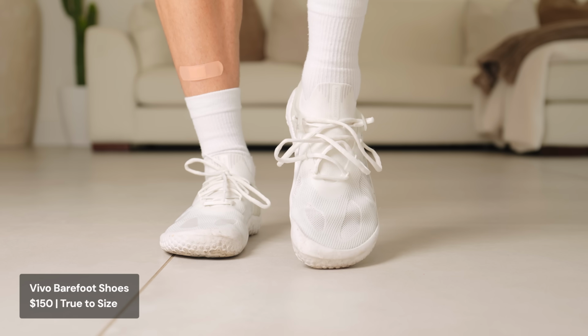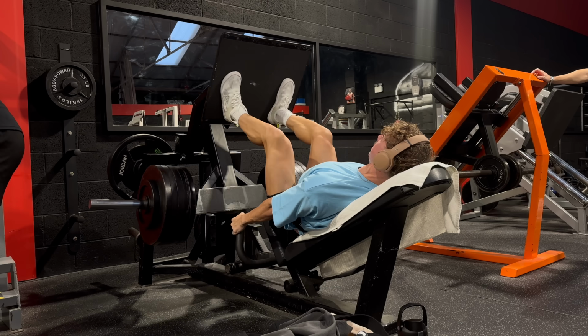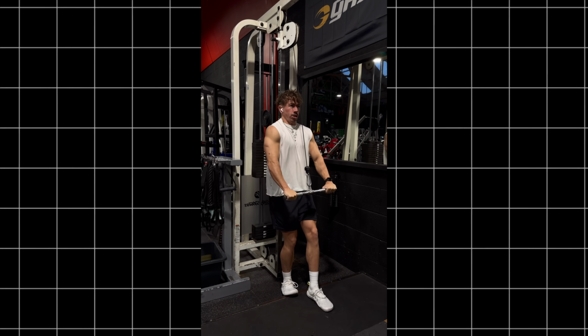The hilarious thing about this is, like, I started wearing barefoot shoes as an experiment, as a video, to almost take down the barefoot shoe industry and prove their crazy claims wrong. But instead of wearing them for 30 days straight, I ended up wearing them for 365 and counting. I wear this pair every single day to the gym, and I love them. When I say I love them, I love barefoot shoes in general.